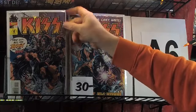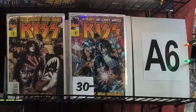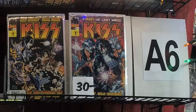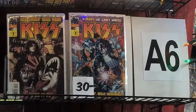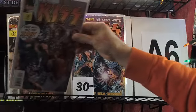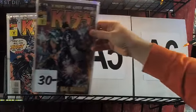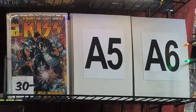Issues 1 and 2 feature J. Scott Campbell covers. Number 3 is a Lionel Yu cover, and then Mel Rubi provided the issue number 4 cover. So just really one of the big first launches of Kiss into comics. They had done appearances, certainly Howard the Duck being one of them, but this is their first big solo series, a big book from Dark Horse Comics, and one, again, I'd never seen before. It's written by Joe Casey, who was known at the time for his Deadpool and X-Men work. So a triple win right there. Kiss, 1, 2, 3, and 4 from 2002.